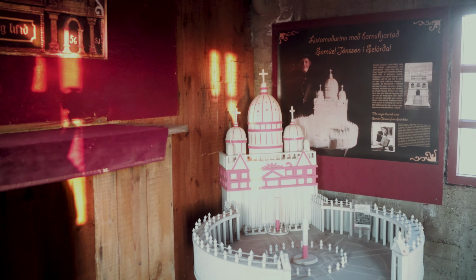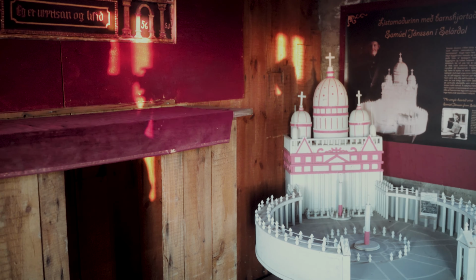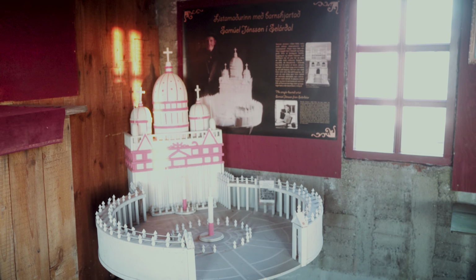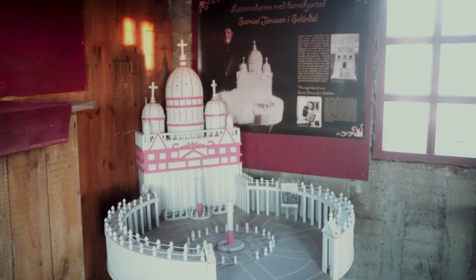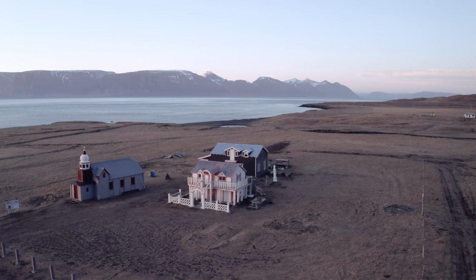And in the corner here, this is a model of St. Peter's Church in Rome. This is not the original model. This is a model of the original one, but the original model is lost. And the candlesticks and the frames for his artwork, he made all by hand.